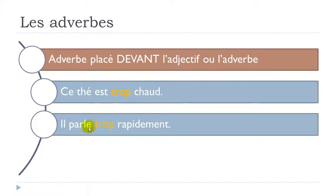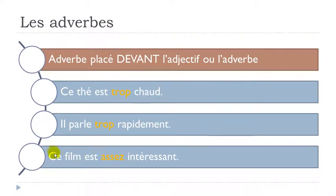Another possibility here, you've got two adverbs. So this one, trop, too, and then rapidement, well, fast. And then parler is to talk. Il parle trop rapidement. Okay, so obviously this trop, too fast, should be before rapidement. And then last example, ce film est assez intéressant. Ce film est assez, enough, intéressant, interesting. Okay, so assez comes before intéressant.